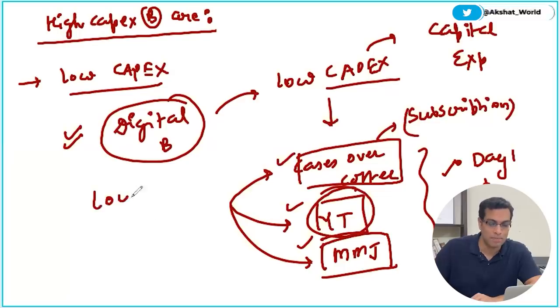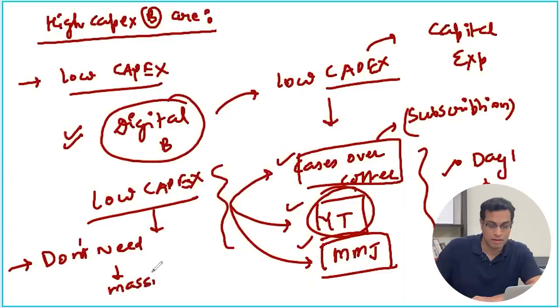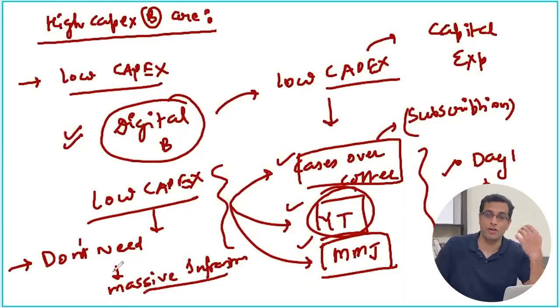How to build this business, all that stuff, we will discuss in some other video. But I hope you understand the concept behind low capex businesses. To build these businesses, you absolutely don't need to create a massive infrastructure. For example, if you want to start your YouTube channel, all you need is a camera, you and a basic table, and you can start shooting. That is all you need.